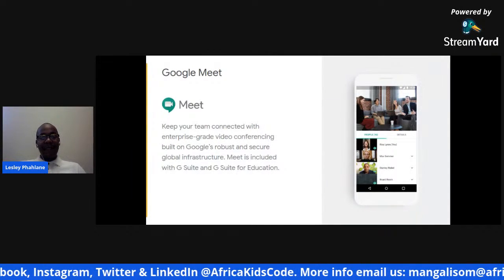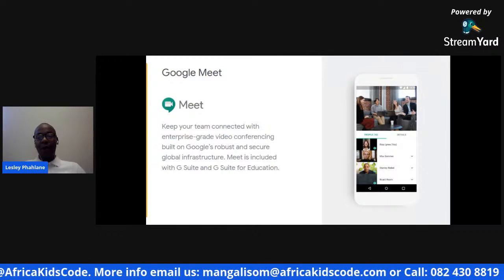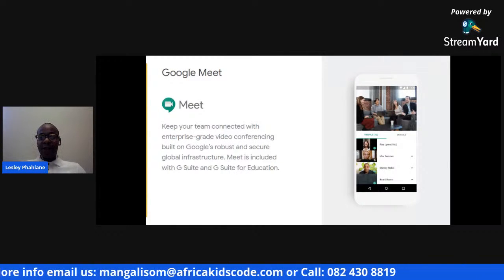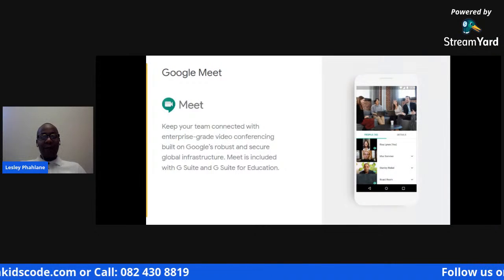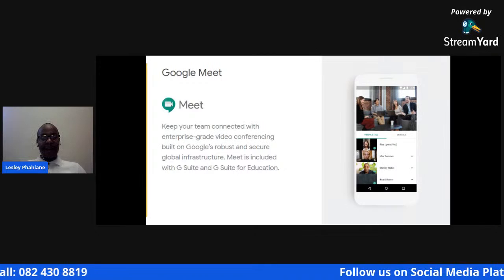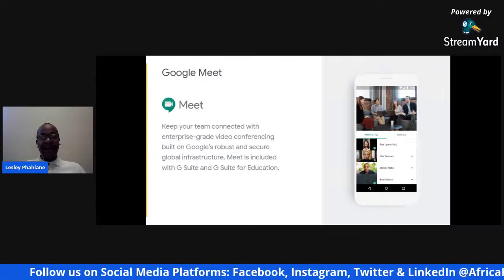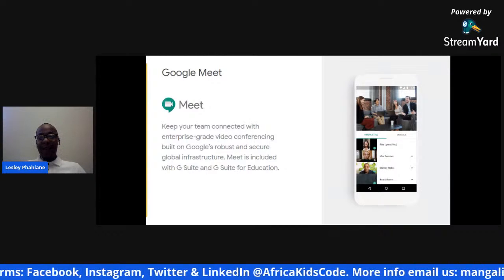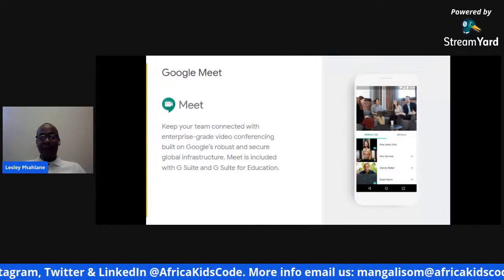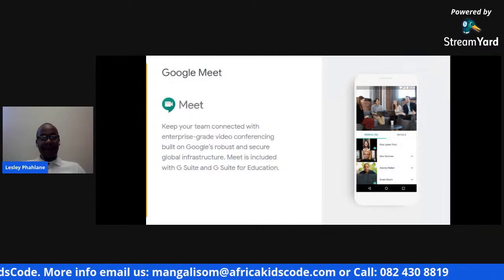Keep your team connected with enterprise-grade video conferencing built on Google's robust and secure global infrastructure. Google Meet is included with the G Suite and the G Suite for Education. Take advantage of the same secure-by-design infrastructure, built-in protection, and global network that Google uses to secure your information and safeguard your privacy.